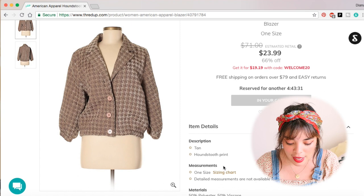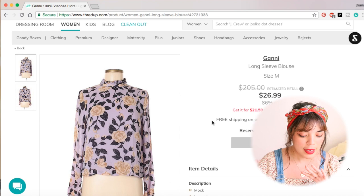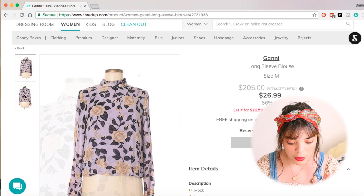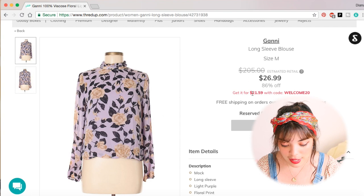Now we also have a Ghani piece here. Stepping a little bit out of my comfort zone in terms of color for the fall time, but I think it still works because it has a mixture of that lilac with the tans and the darks. The print is very bold. I'm just obsessed with these high necklines that are very reminiscent of Victorian blouses. Originally $205 and now it's going for $21.59.